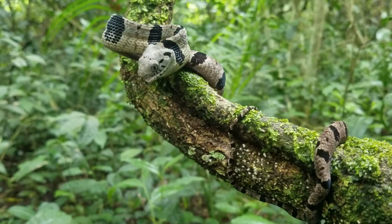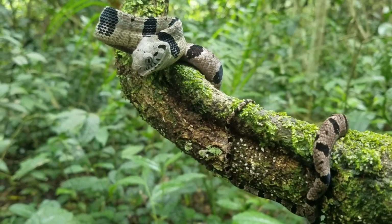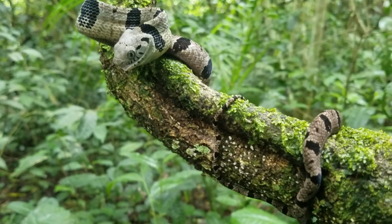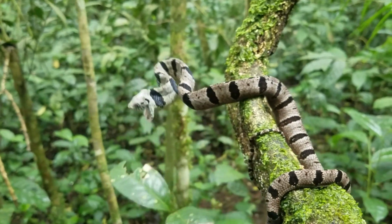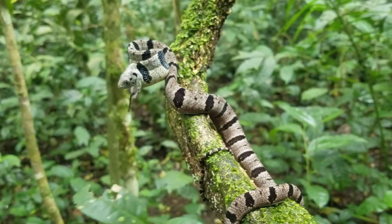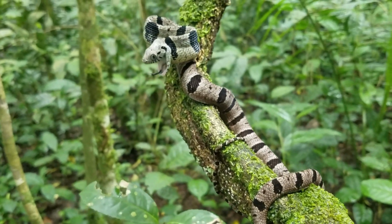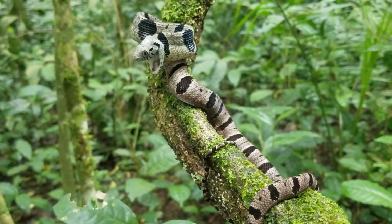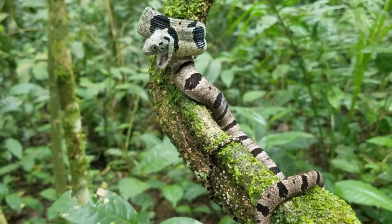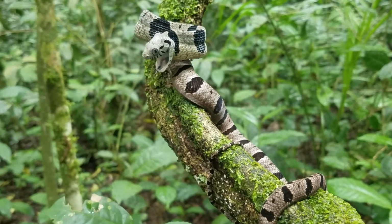So this is just another find that we were so happy to see, and what a beautiful specimen as well. Very cool snake. So we're going to release this guy back into the forest. Took a few photos already, and keep looking for the rhinoceros viper.